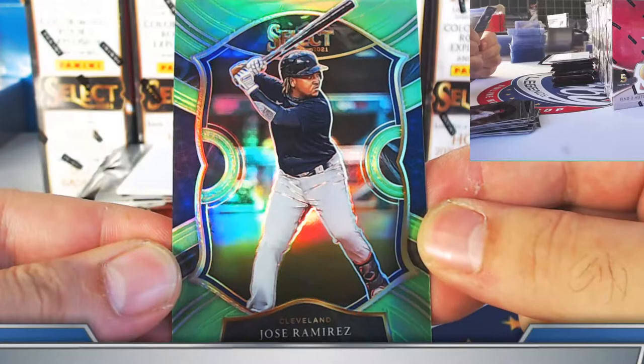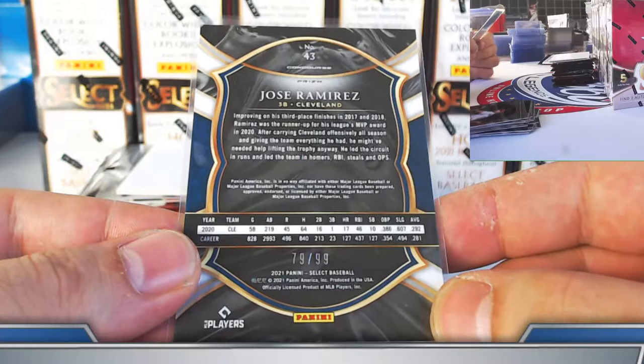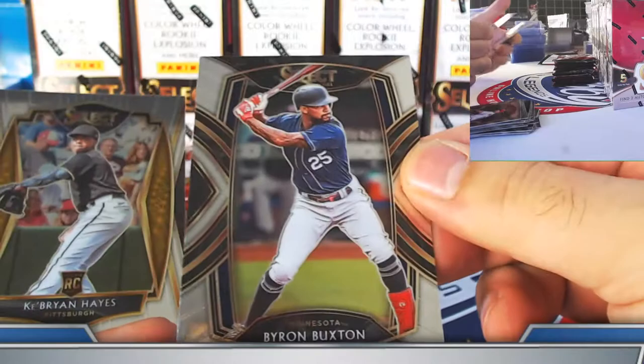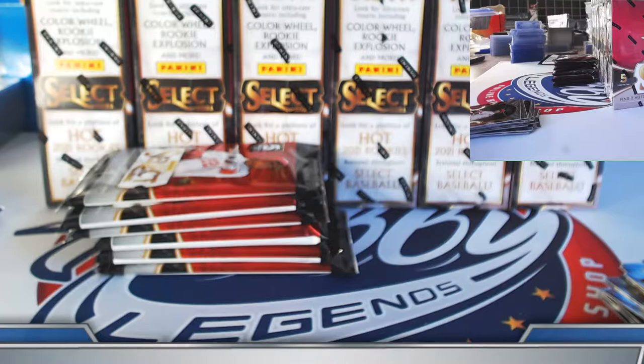I suppose there are mirrors. Neon green. Neon green's here to 99. Usually you do see about five or six of these in a full case, usually. 79 of 99 on this one. Diamond level in this first box, Byron Buxton. Keibert Ruiz, base rookie. Puts the Buxton spot on the board.